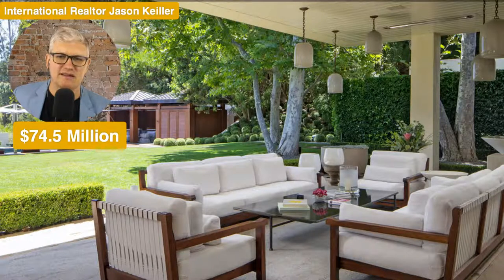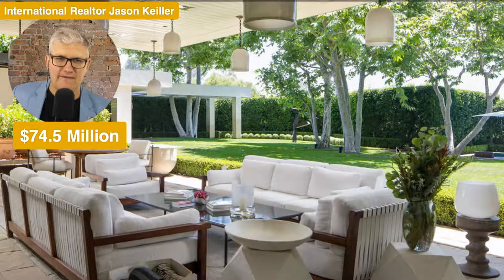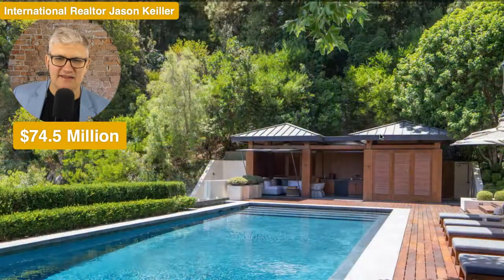This is absolutely beautiful. Look at these. Look at the manicuring of this garden. Look how massive this garden is. Loving these light shades as well. Very nice style and Art Deco style there.